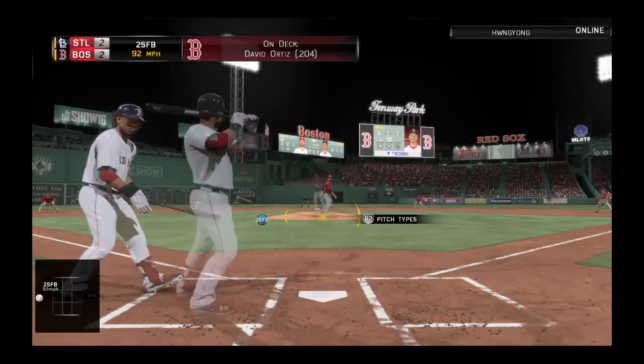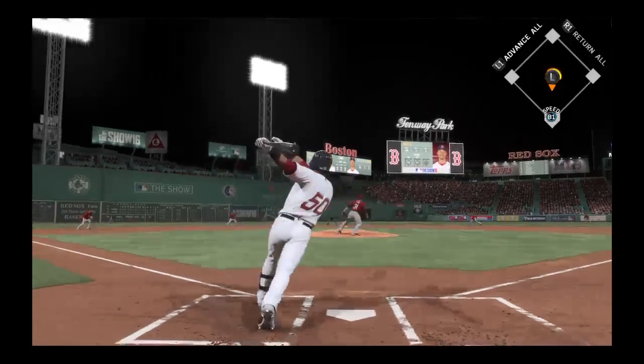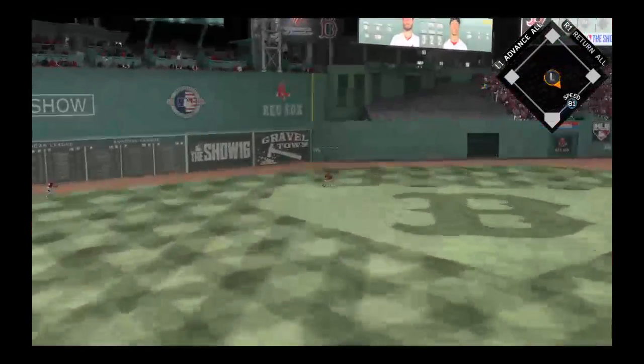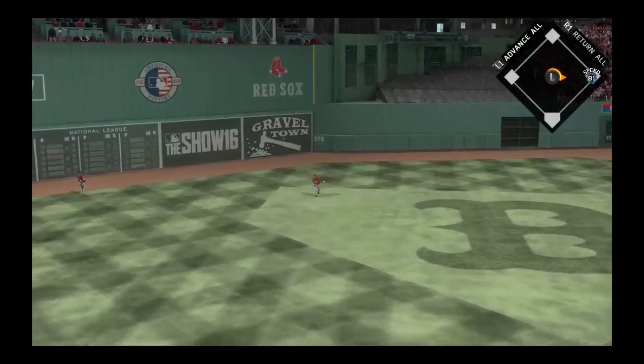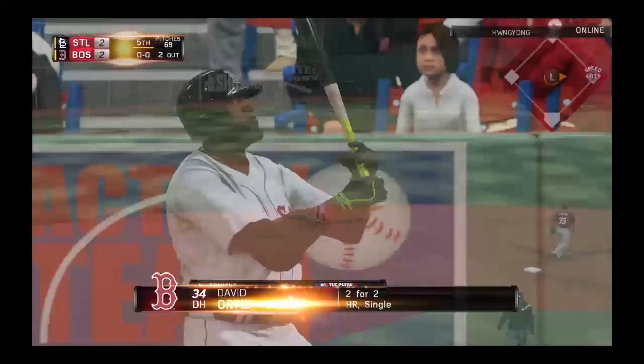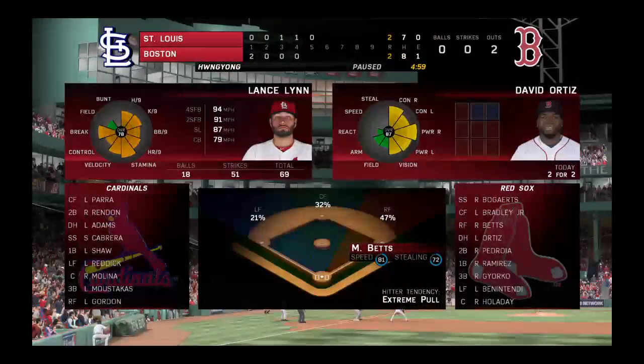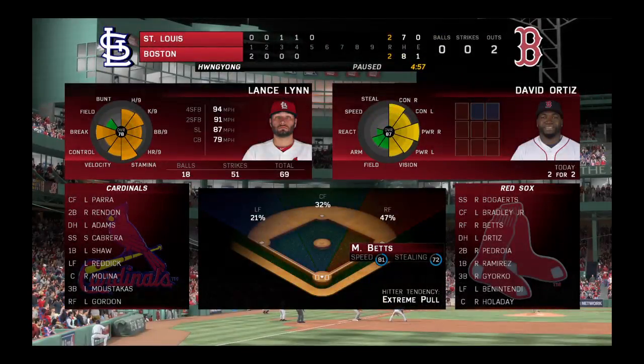And he'll try to take control of the inside part of the plate with the fastball as he backs him off a bit. Lying toward the gap in left center. That gets down, and he's got himself a base hit. David Ortiz strides into the box now. Launched one over the wall back in the opening frame.